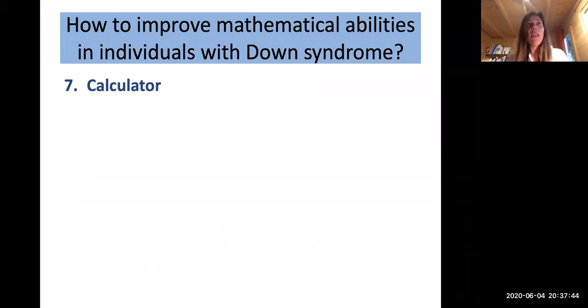They may benefit from the use of a calculator. Even using a calculator requires a lot of mathematical skills, such as recognizing the digits, but also if you want to do addition or subtraction or division on a calculator, you still need to know the order in which you put in the numbers and what your symbols mean and when you press which symbol. So for addition, 3 plus 6 equals, and then the calculator will give you the right answer. But if you want your child to know the steps to take in order to solve problems, a calculator is a great way to teach children which steps to take.